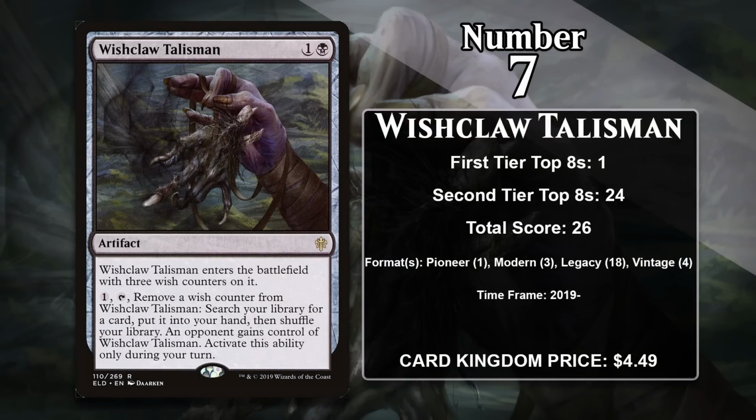This 2-mana artifact enters the battlefield with 3 wish counters, and you can pay 1 generic mana and tap it and remove a wish counter to search your library for a card and put it into your hand. The downside is your opponent gains control of it after you do this. If all 3 wish counters get used, you do come out ahead because your opponent tutors 1 card and you grab 2.